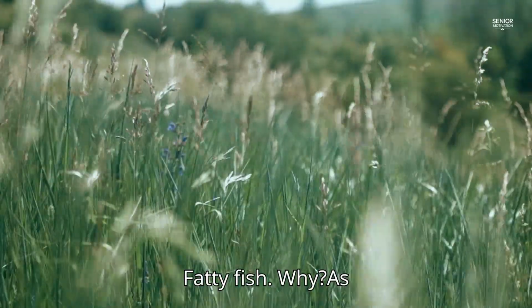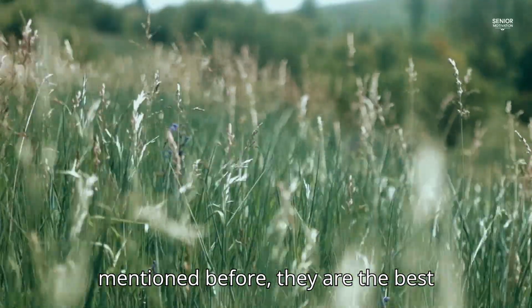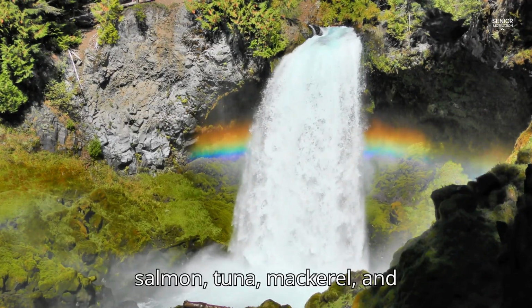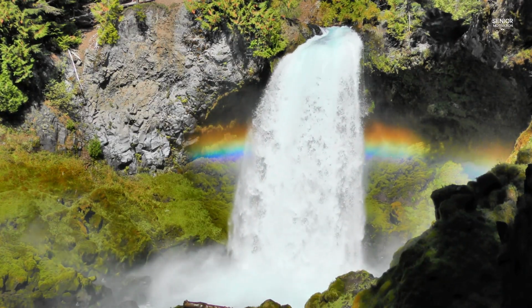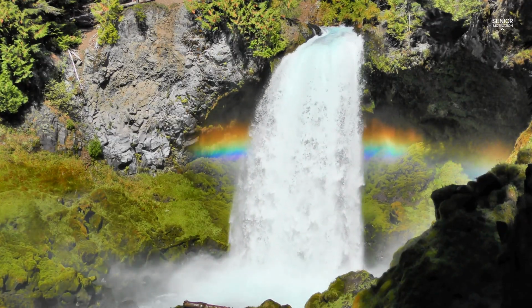5. Fatty fish. Why? As mentioned before, they are the best source of brain-boosting omega-3s. Examples: salmon, tuna, mackerel, and sardines. How to eat them? Aim for at least 2 servings per week. Grilled, baked, or broiled are the healthiest options.